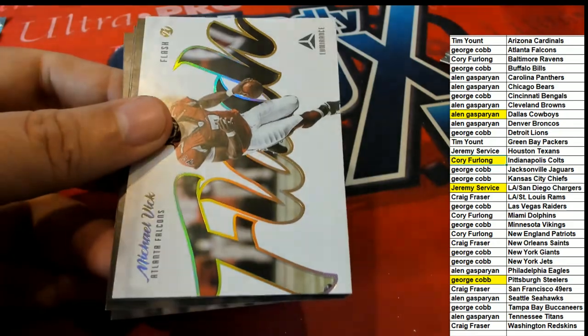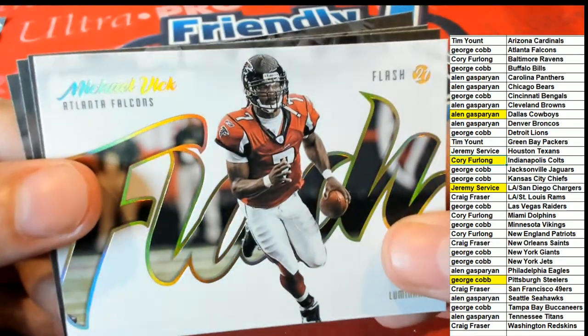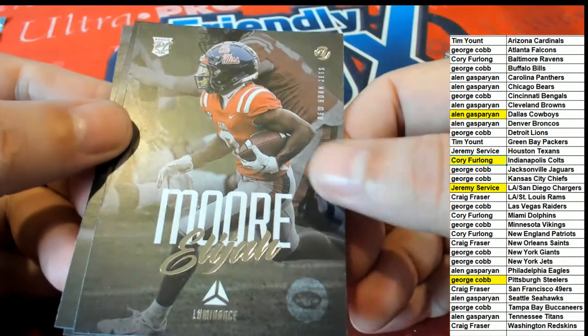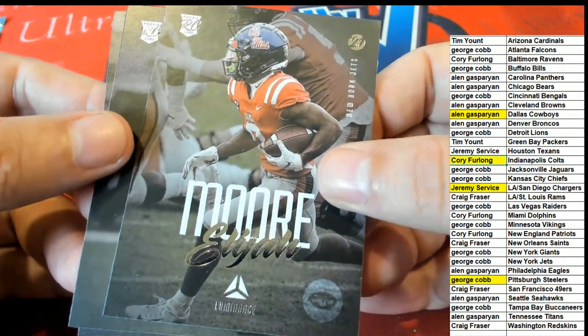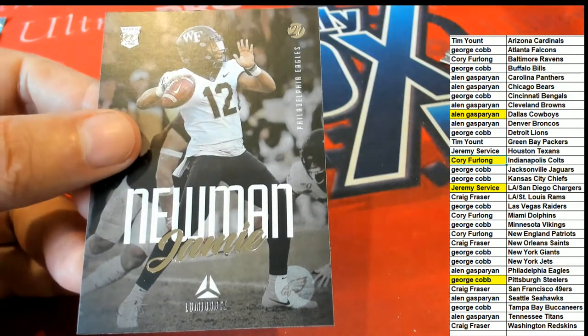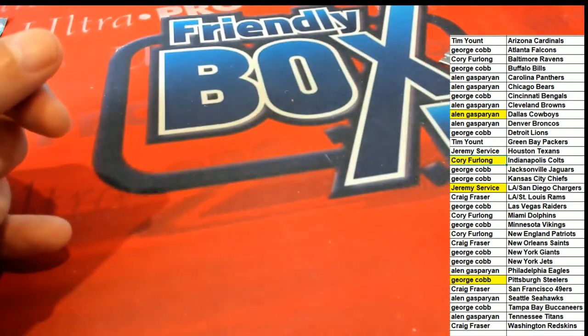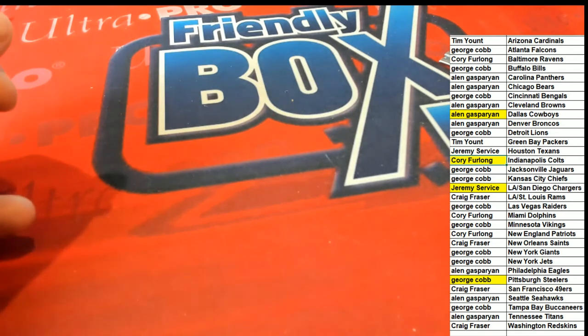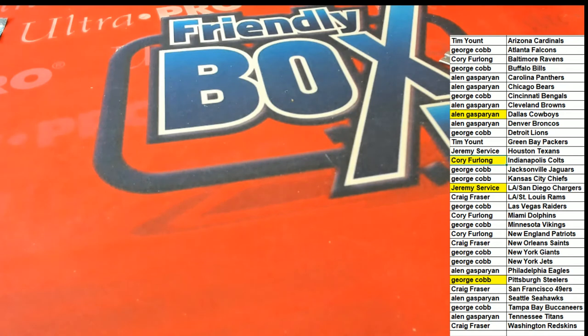So that's our fourth and final hit. Nice flash Michael Vick, and maybe we got a Trevor Lawrence tucked away in here. Elijah Moore. All right, Newman. Okay. So some good things coming out in Luminance. Congratulations. Here's a link to our next box of Luminance, and we'll have some more great stuff going on around here.